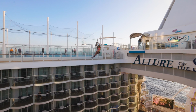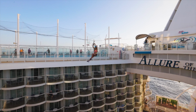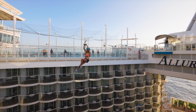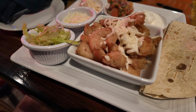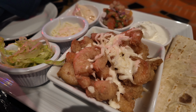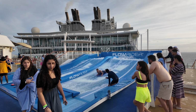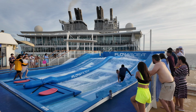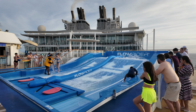I'm going to tell you all what I thought about the ship itself, the overall condition, the itinerary, and the food on board, both the main dining room, the Windjammer, and the specialty dining. I'm going to talk a little bit about the bars as well, activities, things to do on the ship. I'm going to try and cover everything in this video in a decently short amount of time.